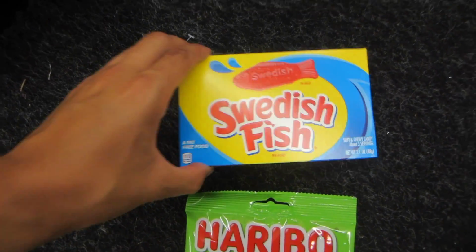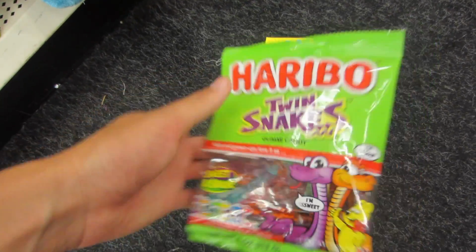Let me give you guys a little rundown here of what we got. First of all, we're coming in with the candy. We got the Swedish fish, and then we got the twin snakes, snossages.